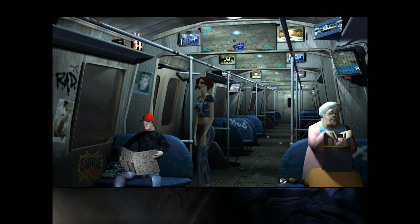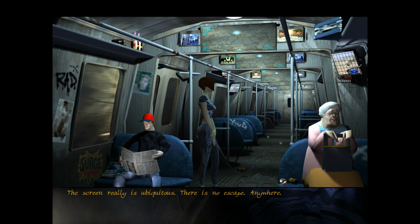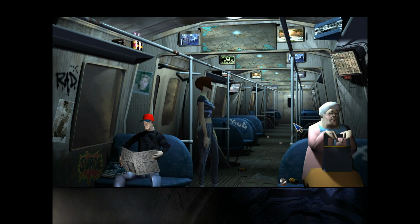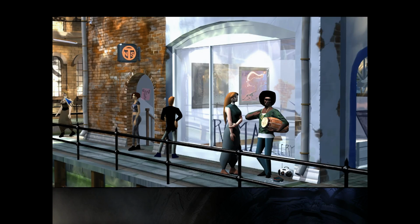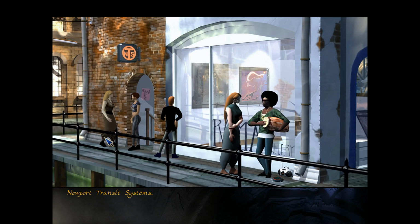Sure, I guess. Well, we need to actually look at the maps here. Big surprise, I'm still here. The screen really is ubiquitous. There's no escape anywhere. It's like some Mad Max stuff going on over there. Anyway, I think West Town Bridge doesn't appear unless you got the map, so you wouldn't go anywhere, but we do. Alright, West Town. Newport Transit Systems.